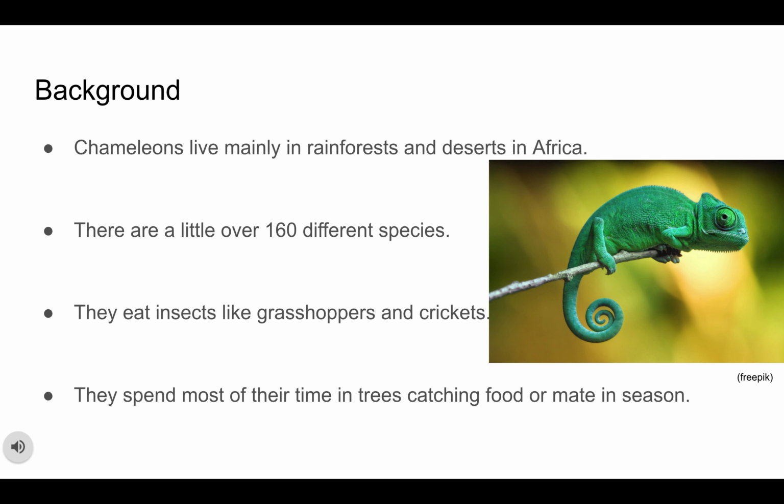Their diet consists of mainly insects like grasshoppers and crickets. They spend most of their time in trees catching food or mating in season. And while they're spending their time on trees, they're also looking around for predators and making sure they don't get attacked.